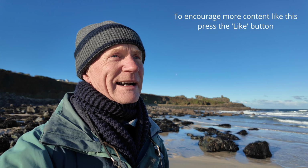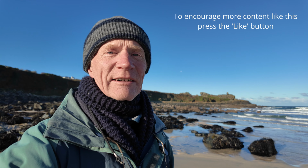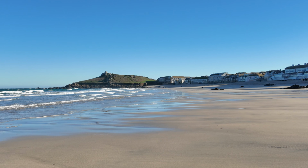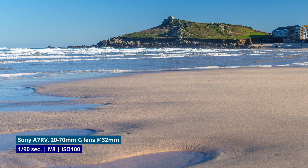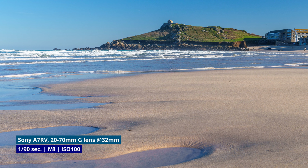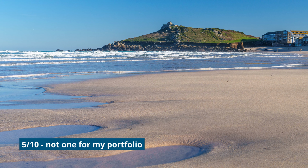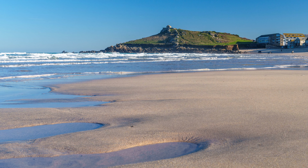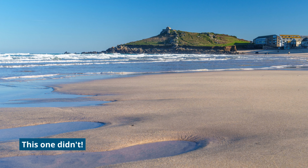I'm just trying to find a foreground. It's not easy because there aren't any sand patterns on Porthmeor Beach. Just the waves at the moment, and maybe a bit of a reflection of the island. Well, I might take one anyway, because sometimes they look better than you think when you get back home. Well, I wasn't too pleased with those shots, so I've moved on now.